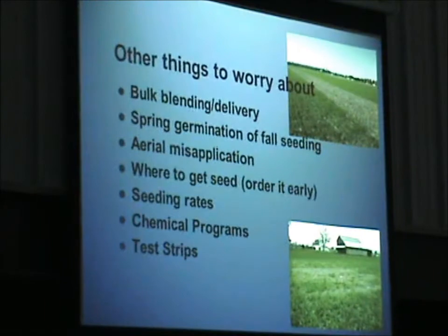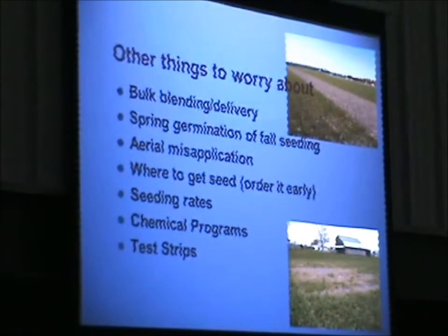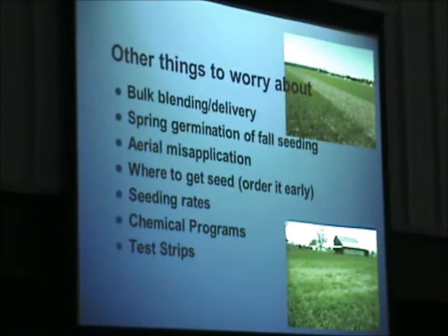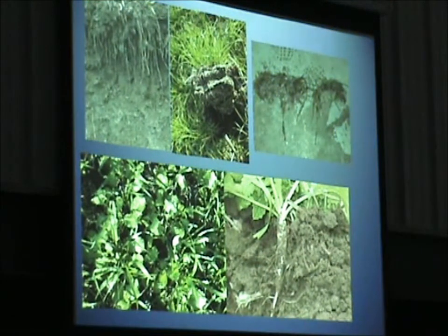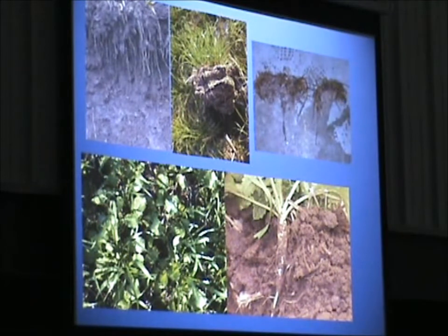Seeding, and we don't have much time to get into that. There's a lot of options for seeding. Delivery, so that is, I think, Diana?